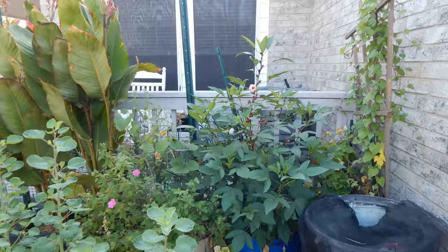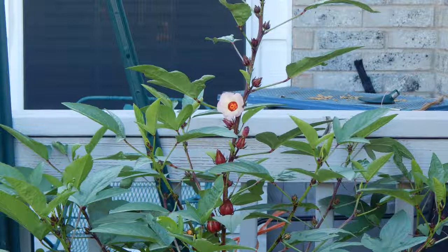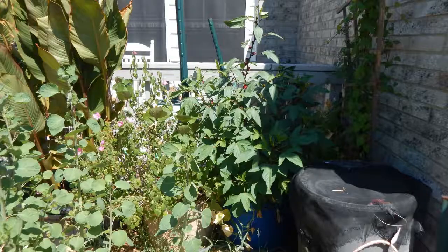This is a hibiscus rosella that I brought in the beginning of summer. That's a Madagascar spinach, and it'll grow anywhere, anytime. It's just trying to figure out how you want to eat it. The roselle is what I'm most interested in right now. It makes a very beautiful dye, and don't spill it on your shirt, and a very tasty tea.